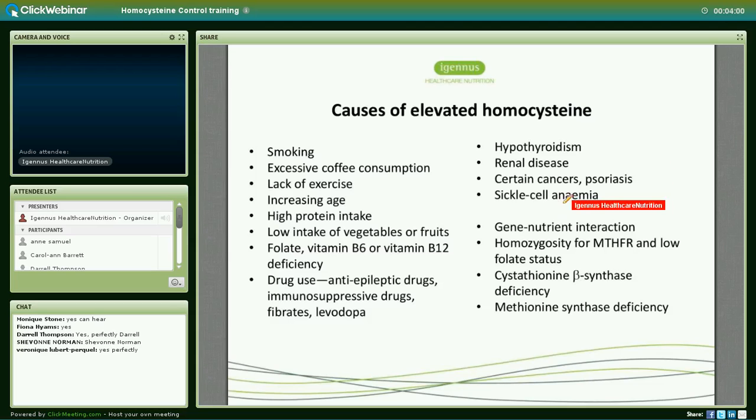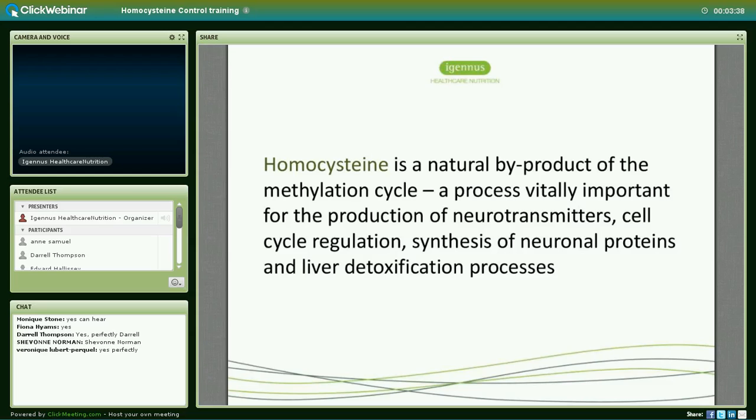And then we look at some of the genetics of homocysteine metabolism and the various gene-nutrient interactions. For example, individuals who are homozygous for methylenetetrahydrofolate reductase, I beg your pardon, especially if it's coupled with low folate status. And there are a couple of other enzymes that are involved in homocysteine metabolism, which I'm going to go through in a minute. Low levels of those, either through genetic polymorphisms or through low levels of cofactors required for them. But like I said, I'll just discuss those very briefly in a moment.